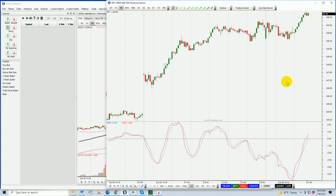The same type of setup today. I had mentioned to day traders who might be struggling, do not buy the open. We had 10p coming into a bullish cross right on the open. I said, we're not going to take that. We're going to wait for the next bullish cross. And you can see how it continued to drift lower until finally we got a bullish cross right about here.